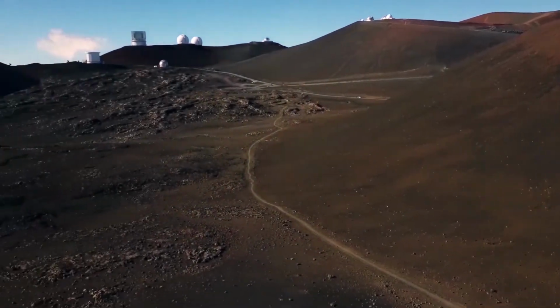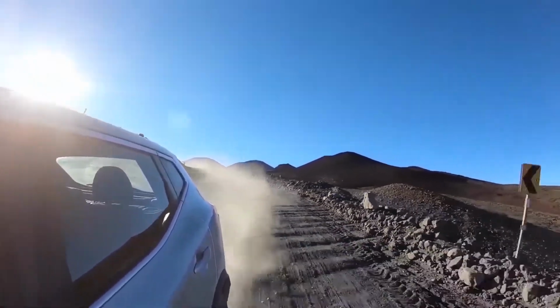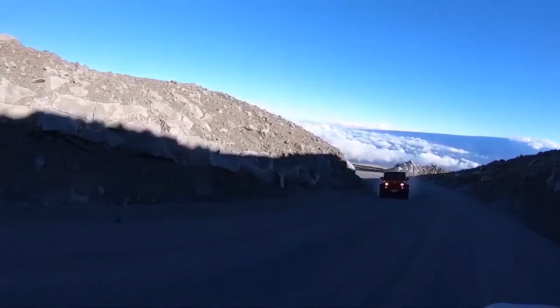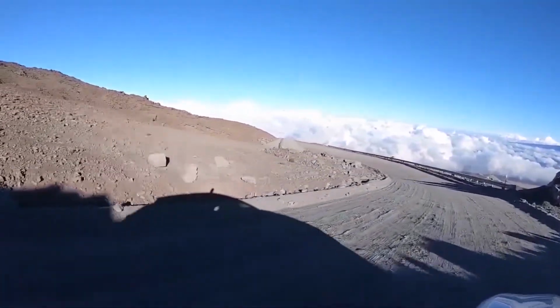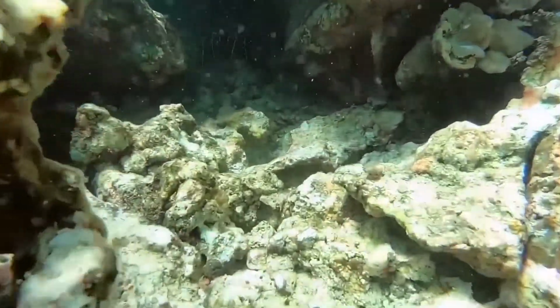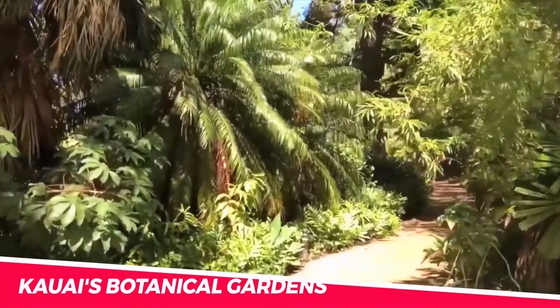From the Visitor Information Station, the 6-mile trail goes up 13,800 feet to the summit. Only experienced hikers should try to get there. Evening stargazing programs at the Visitor Center, which is about 9,200 feet above sea level, are popular with both tourists and locals. Number 6. Kauai's Botanical Gardens.